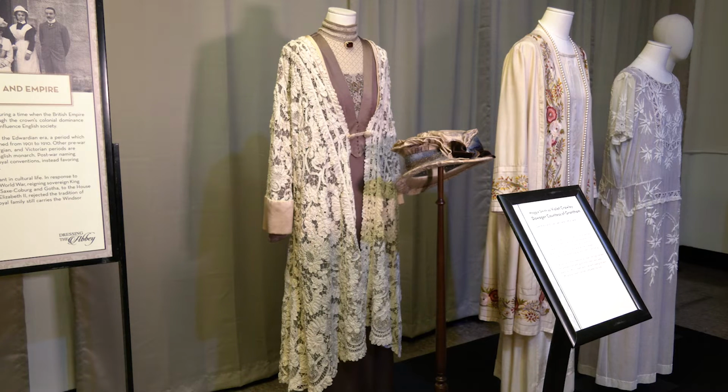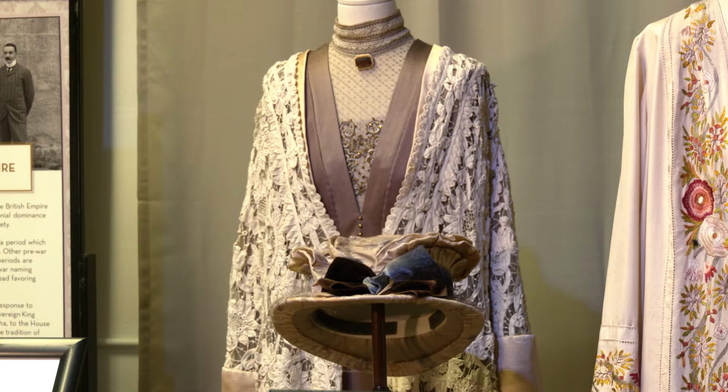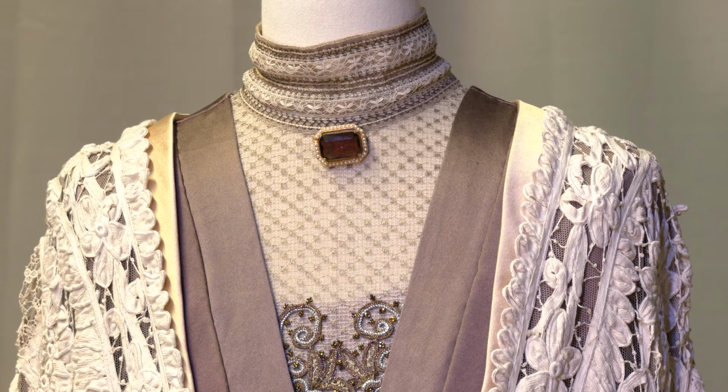One of the outfits that speaks the most to me is Maggie Smith's with her crocheted lace overpiece of her dresses. I always admire it whenever I watch the show. I embroider and I knit, and I've never really attempted to make clothing or do a piece like that. Whenever I see that, it makes me want to create.